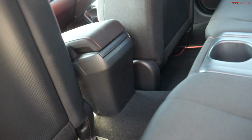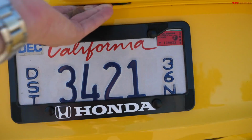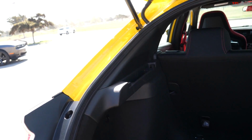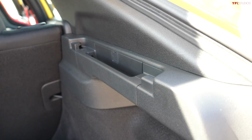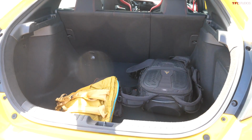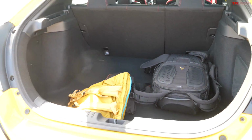So rear passengers aren't gonna have their own set of vents for the climate control. They removed the rear tonneau cover, so you can see where it would interface right here, but you don't actually get the cover. And while we're back here, it actually does have a decently big trunk. It goes down pretty deep. I know I don't have too much back here, but just wanted to point that out.